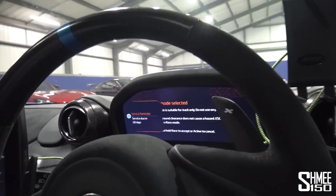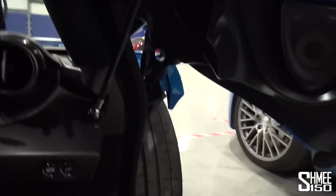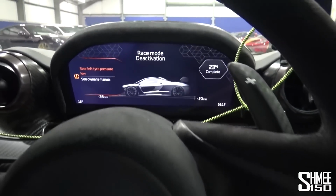Sounds very raw, very aggressive. We are going to need to take it out of race mode though, to go out on the road. So to do that, I actually need to close down the door, shut that. We will, as this says, press active to cancel. Race mode deactivation takes a moment for that process to run.